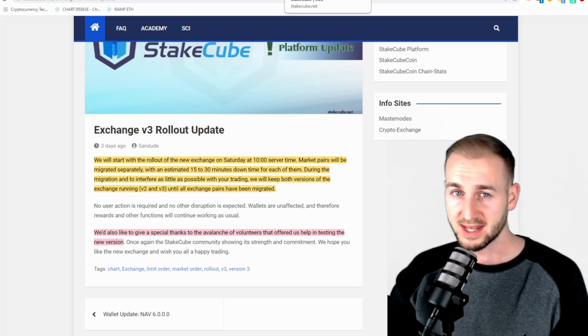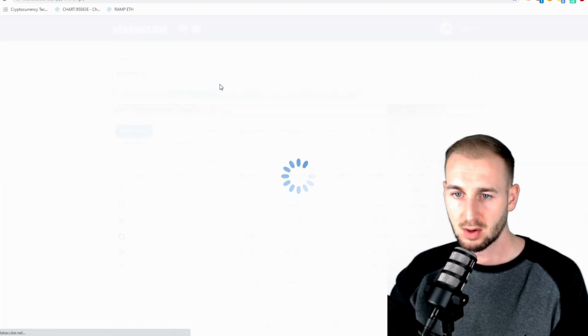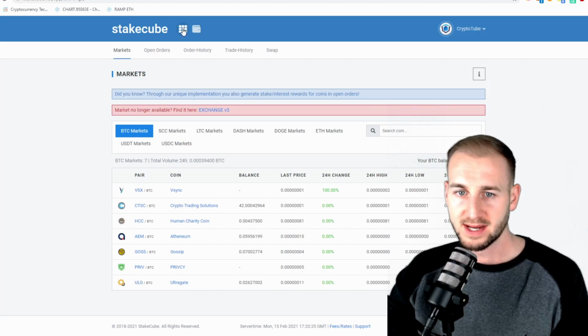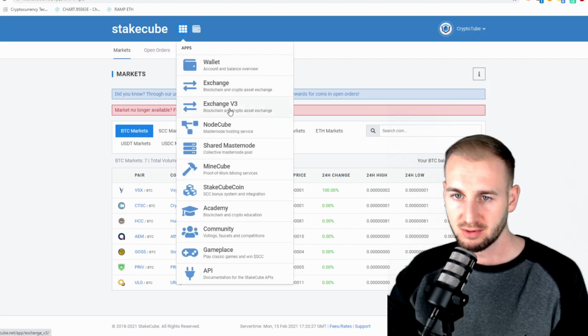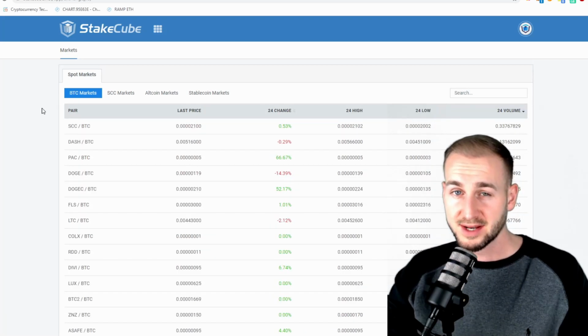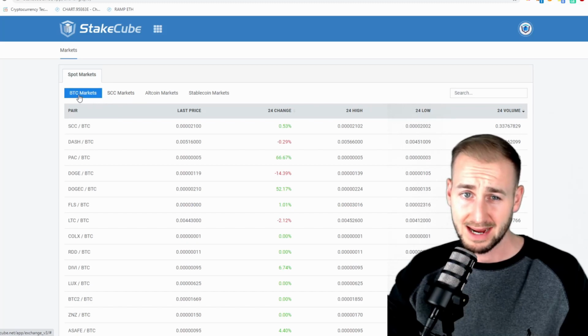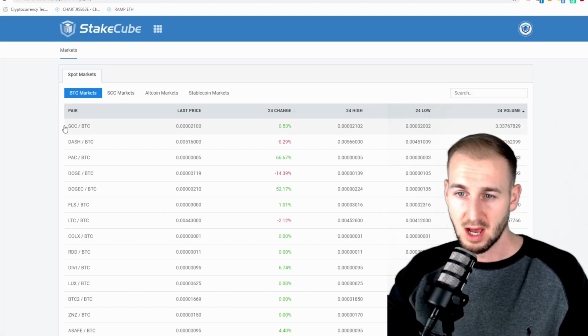Let's have a little look at the exchange. So if you go onto the menu bar, you can see exchange and exchange V3. So this is the old one here. And now we are seeing the migration to the new version. So a lot of the trading pairs now gone and migrated here to V3. It has been a little bit slow, so I'll just let that load for a second. And I do find that if you just click to, say, the SCC market and then click back to BTC, it makes it load a bit quicker.